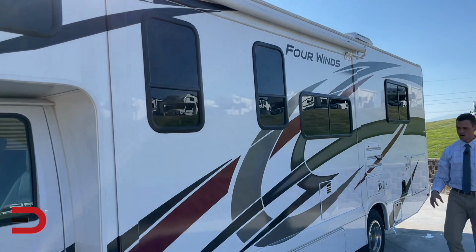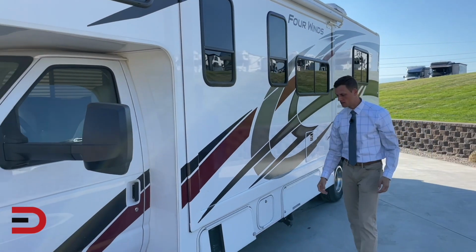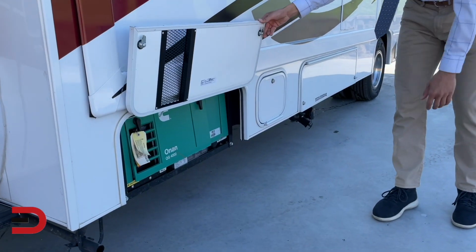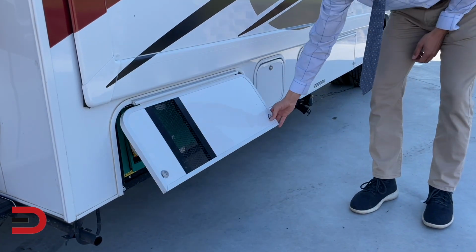Of course, we have our generator right here. It's a 4,000 watt Onan gasoline powered generator. That's where the compartment sits right here. Your exhaust valve is right to the side there.